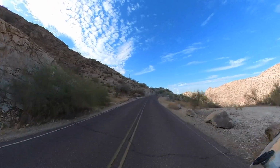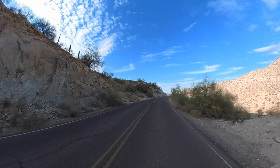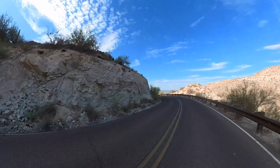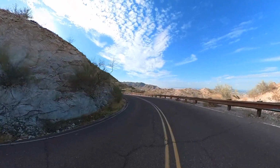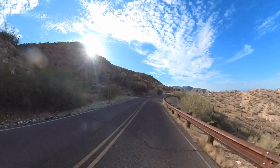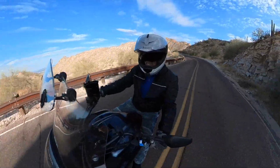For the most part, people were being very gracious as they were coming from the other direction and not straddling over the double yellow line. Saw a lot of that while riding in the Black Hills. And speaking of the Black Hills, still my absolute favorite place to ride. And how does that compare with riding up and down South Mountain?